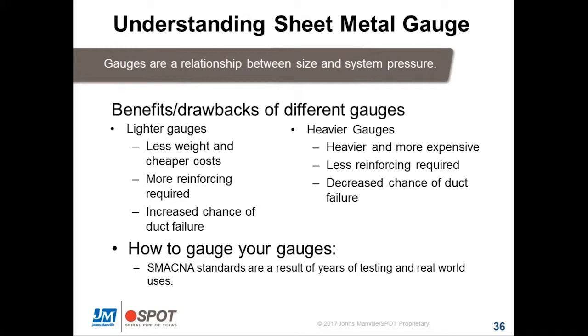My experience with SMACNA goes back to when I first began in this business. I think the first SMACNA manual I saw was dated 1976, although we still saw some specs referenced to 1969. And I can tell you, over the years, all the way up to the latest manual, which I think is 2006, I've seen changes. I've seen the allowance of lighter gauges and more reinforcing.